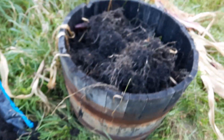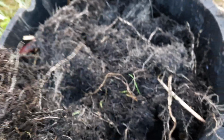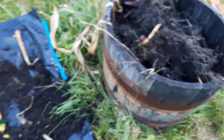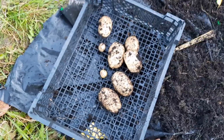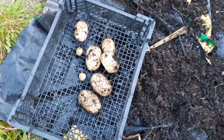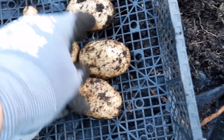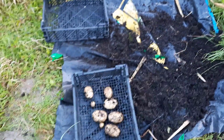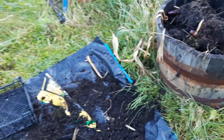So that's what it all looks like. Just huge clumps of root. It was one massive root ball in that barrel, and we got 6 large and 2 small potatoes out of it. But hey, credit where credit's due. They are very, very nice, clean potatoes. But was it worth the fight? Yes, it was. There's a meal or two in there for me. So let's get tidied up and then we'll turn our attention to the corn cobs.